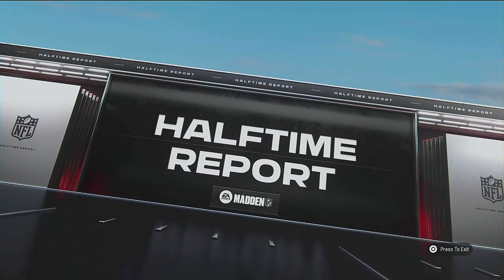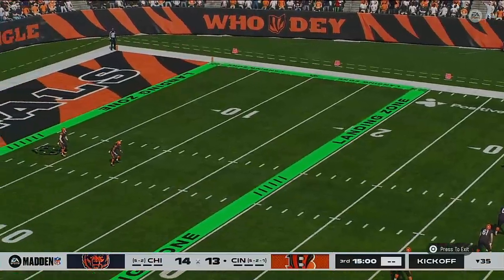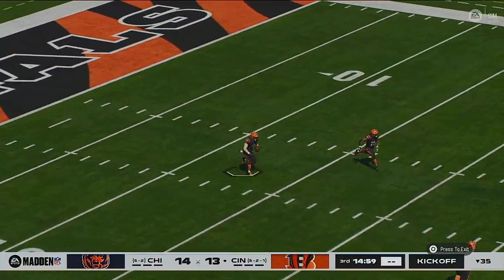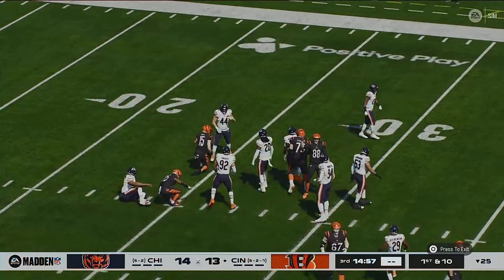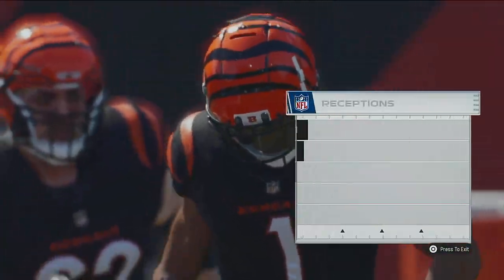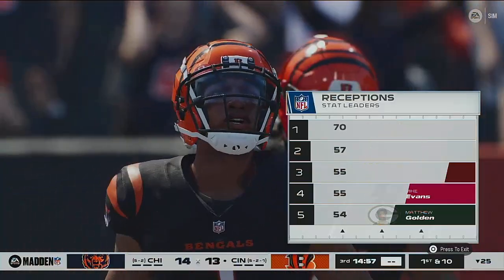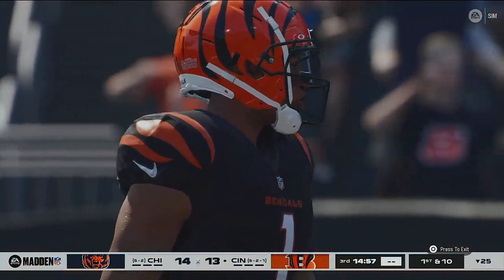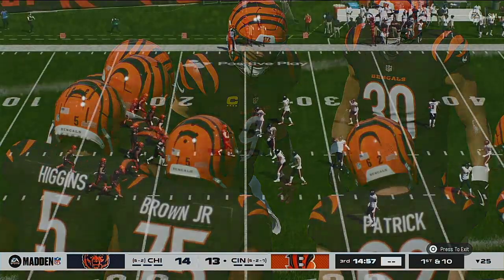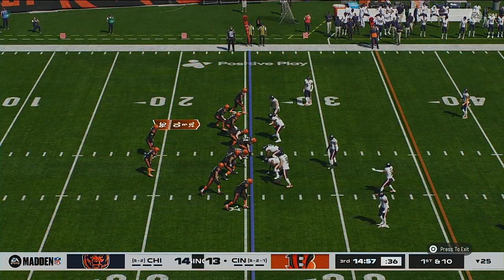Certainly a tightly contested first half, and you'd expect more of that here in the second half. A 1-point game as quarter 3 begins. And he's brought down right at the 25-yard line. Ja'Marr Chase headed back out there along with the rest of his Bengal teammates. As we move deeper in the season, he continues to put up the big numbers week after week, and you see it manifest there, the NFL's leader in receptions to this point of the year.